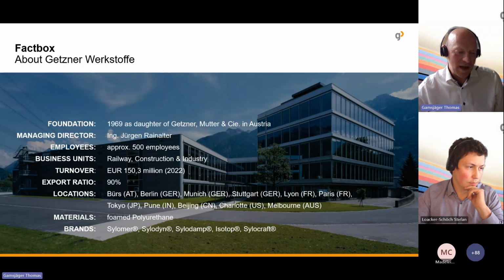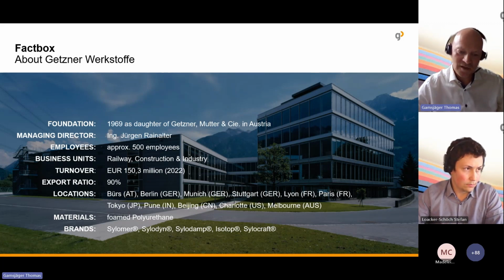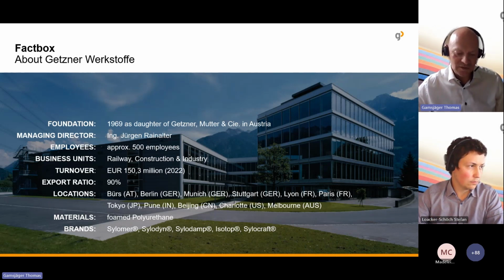And our main focus is foamed polyurethane. That's our main material. Some of the brands you might know, Silomer and Silodyne, are quite famous in the railway industry. We are the owner of those brands and the producers of those materials. We have some other materials, granulated products or TPU, but the focus is really foam polyurethane.